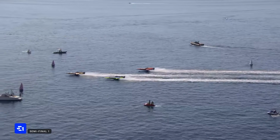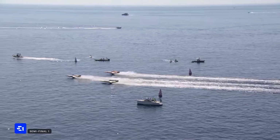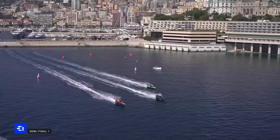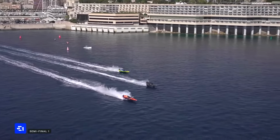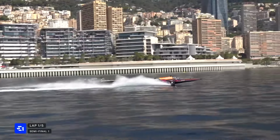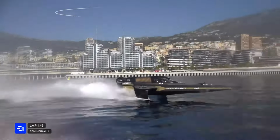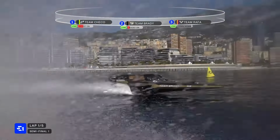And we are getting ready to go, our first semifinal, and we are green and racing here. Danny Close for Checo, Sam Coleman for Brady, Christina Lazaraga, and on the outside it is Lazaraga who got that great start. But look up on the boost a little bit now. Here comes Sam Coleman. They are literally foil to foil here, heading up into that first key corner. That was a huge start there, both for Brady and Team Rafa.